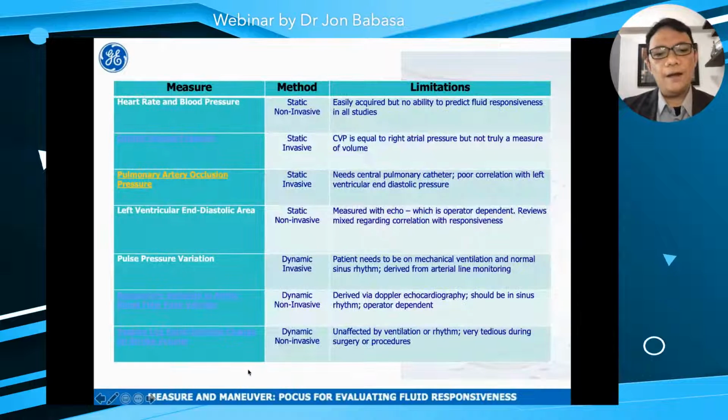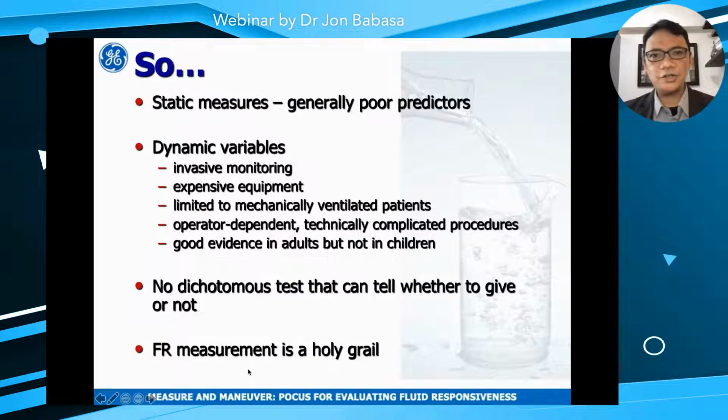All right. So, in general, the static measures are not really good predictors, like your heart rate and blood pressure. They're snapshot assessments in time. Okay, but the dynamic variables, even though they are very effective, very accurate, they involve invasive monitoring. They usually involve arterial lines or a central venous catheter. You need expensive equipment in which to hook your arterial lines and your central catheters.